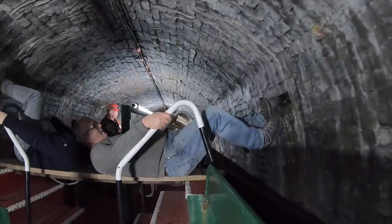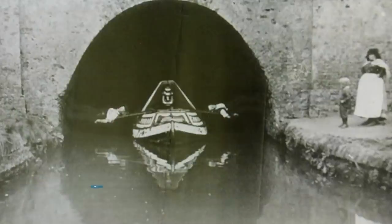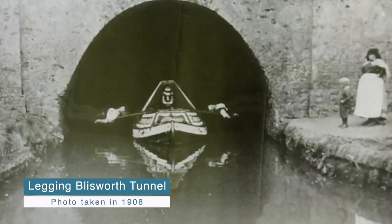Now, Leggy, do you remember legging? I do, in Dudley. Basically, they'd lay on a plank of wood and then just leg the boat, push the boat through the tunnel using the legs. Originally, they used to use the barge poles to push the boat through, punting, like you see on the posh boats in Oxford and in Venice. But that caused damage to the brickwork, so they went back to legging.